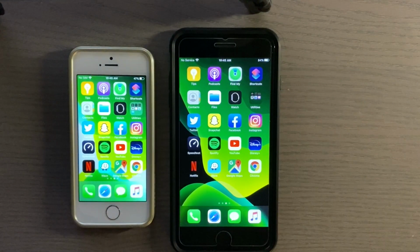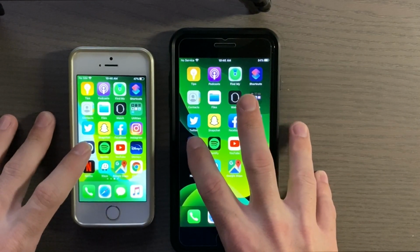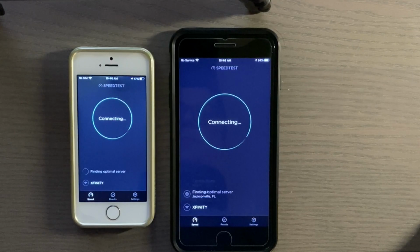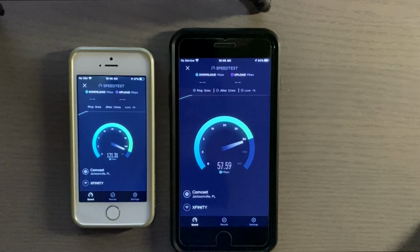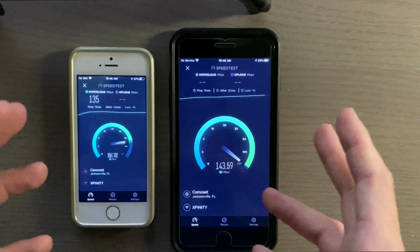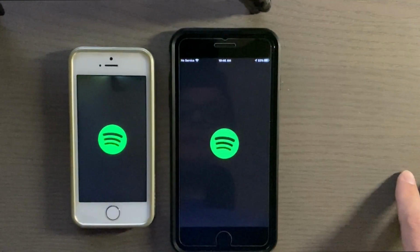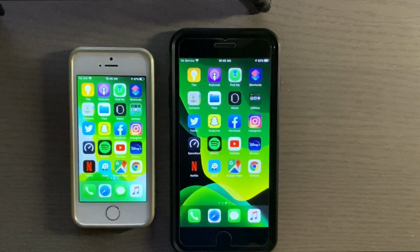All right, and now we'll go ahead and go into the third-party apps. Speedtest app. Both started about the same time, but the SE, you can tell, is hogging all the bandwidth there. Not that this really has anything to do with the speed of the phone, but why not? All right, Spotify. All right, it came up. It seems like the SE came up a little bit faster.